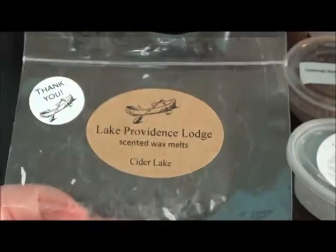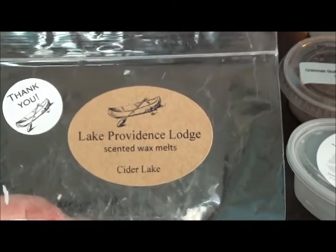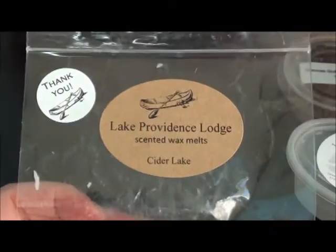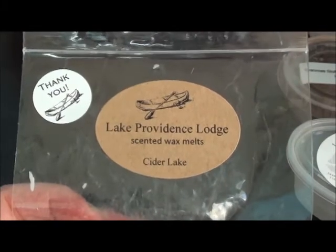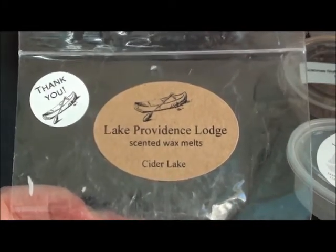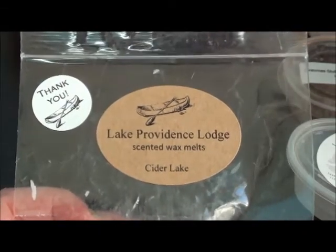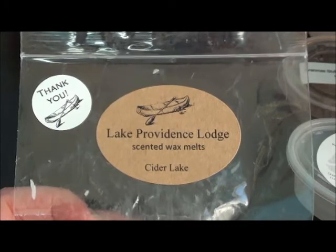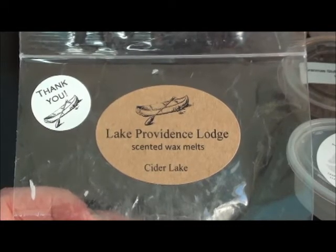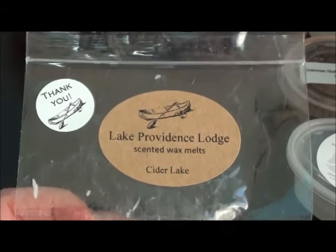Okay, Lake Providence Lodge. I think this was a bundt cake in Cider Lake. Okay, this thing blew me away. I cut it in half. I think it was 2 ounces. I cut it in half, so I had 1 ounce of this, and I think I warmed it twice because I wanted to get through the bunt. I put one of them in my kitchen on one day, and then I put the other one in my living room on another day. This thing kept going and going and going.